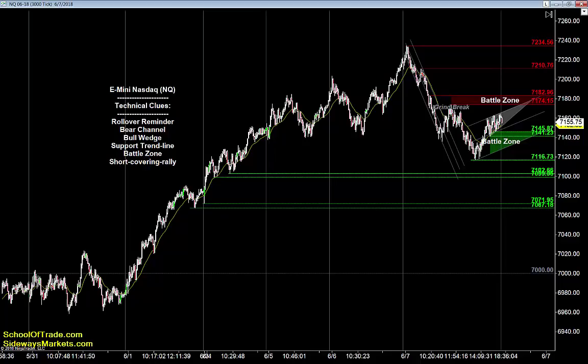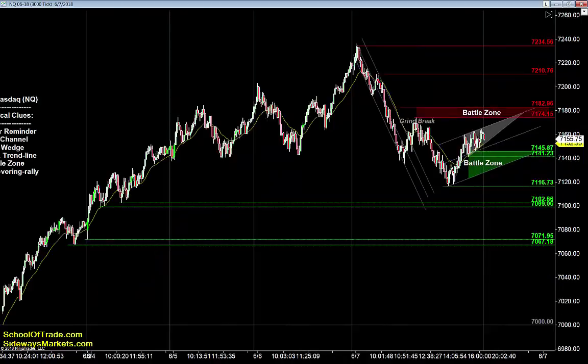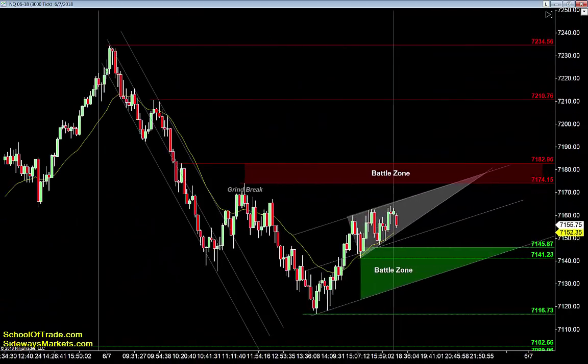The big clue on this chart is the grind break. This grind break right there, which basically means it broke free of the bear channel without allowing sellers to really sell very high here today. That grind break is a big clue. We talk about it all day, every day in our trade room. We've seen a lot of them this week. This one just happens to be on the Nasdaq.